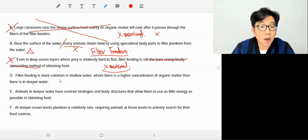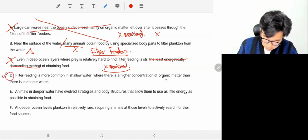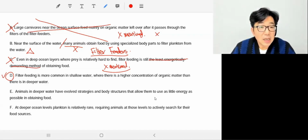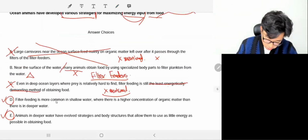D: filter feeding is more common in shallow water. Yes, where there's a high concentration of organic matter, unlike in deep water. It's true. E: animals in deep water have evolved strategies and body structures that allow them to use as little energy as possible in obtaining food. Yeah.